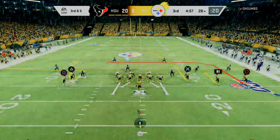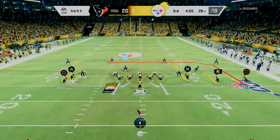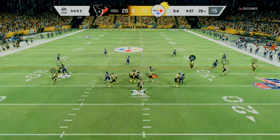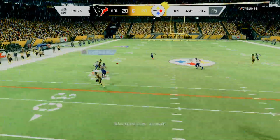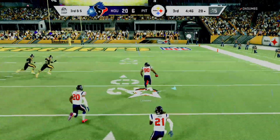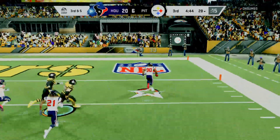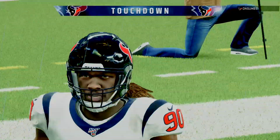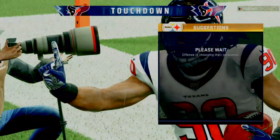This offense in desperate need of a conversion as they come up on 3rd down. From the gun, it's Roethlisberger. And Big Ben intercepted a third time. Picked off at the 40. And now off to the races down the right side. And put it on the board. It's 6, a touchdown.